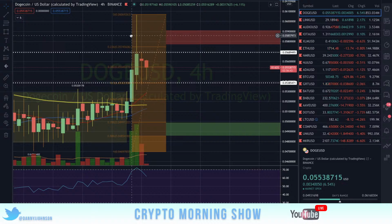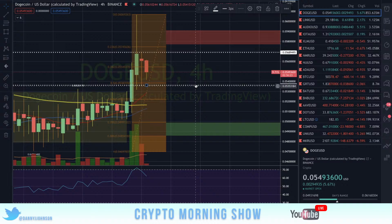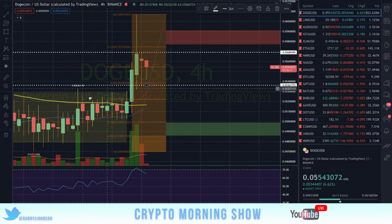So DOGE did hit the sales target, and you see I have this previous range here. We're range bound forever and ever and ever, and DOGE does these kind of things. It will move a lot off of favorable news. So maintaining support at 0.0536. Resistance up here at the 0.56 level for DOGE USD. Let's look at some DeFi tokens.